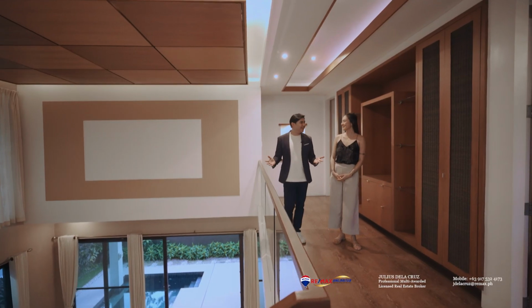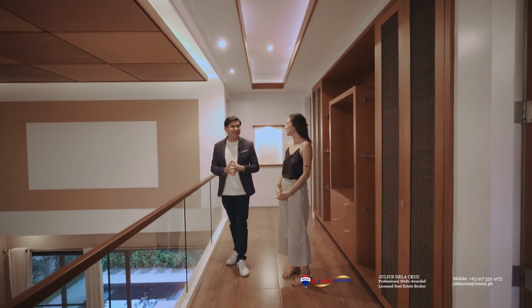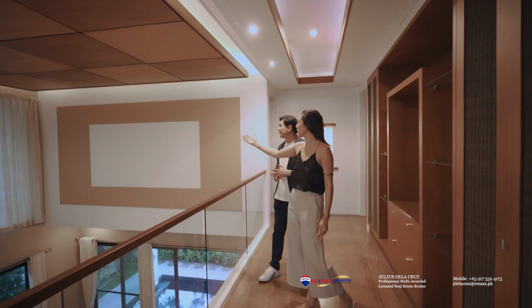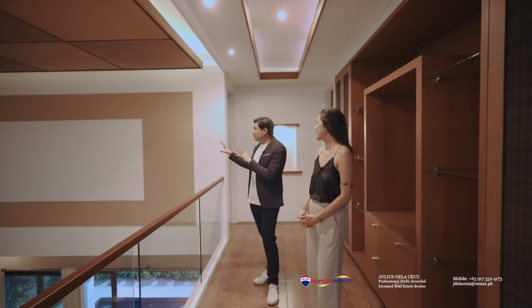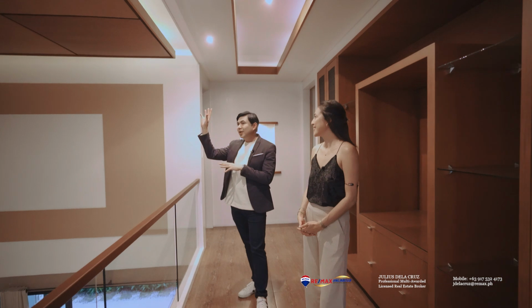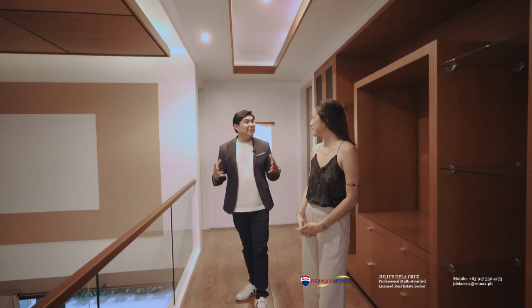So we're now currently here at the second level of the home, and this is one of the best angles of the property, don't you think? Yeah, this is where you said you can put a really big painting. It would look so amazing here. And look, the elements and the colors really match. You have the wooden accent, you have the Capiz light, and all of these elements really come together.